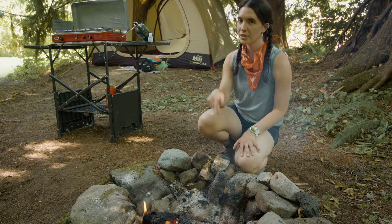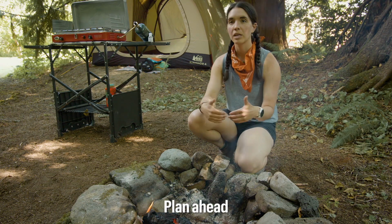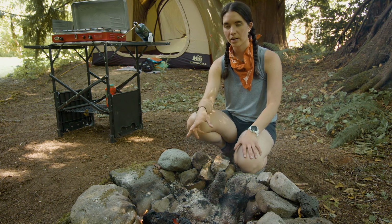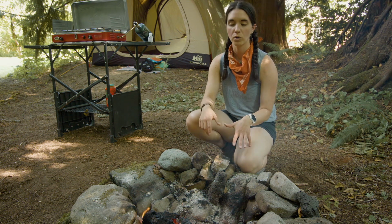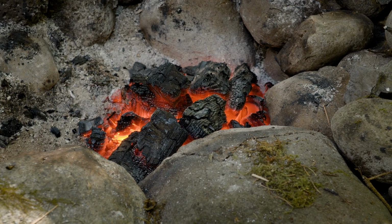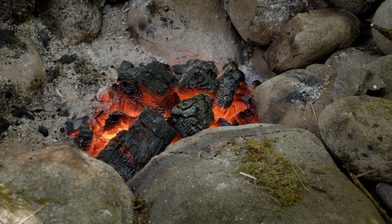But once you've decided to cook over a fire, there are a couple of tips that you should be aware of. The first thing is that you'll need to plan ahead and really prepare to start your fire long before it's time to cook, because the best way to cook over a fire is over coals. That means that you need to give your fire enough time to burn down to coals, because that's really going to give you the best method for cooking.